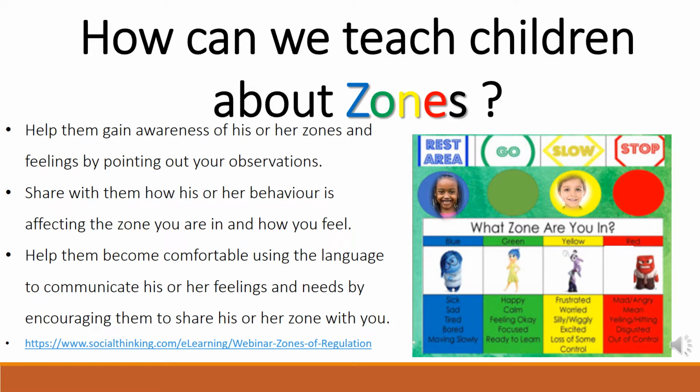Share with them how his or her behavior is affecting the zone you are in and how you feel. For example, I see that you are feeling very angry and this makes me feel uncomfortable and move into the yellow zone. Help them to become comfortable using the language to communicate his or her feelings and needs by encouraging them to share his or her zone with you. You could do this by simply asking them what zone they are in.